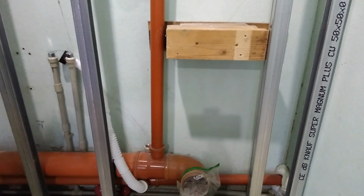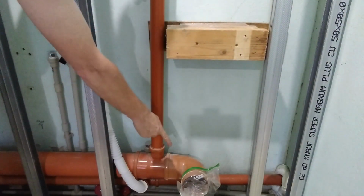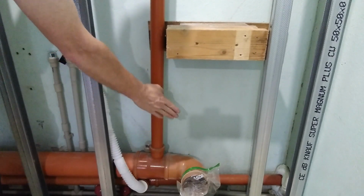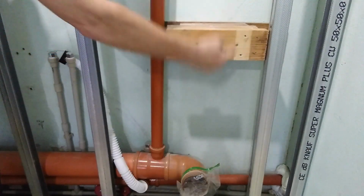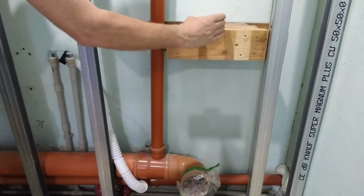Because of the location of the toilet, we can't fit a stud down this middle section because this sticks out too far, and the toilet block itself, the drain hole, is also in the wrong position. So what we're going to have to do is put a bracket across here, kind of like a goalpost stud, that we can then put the stud into the top.